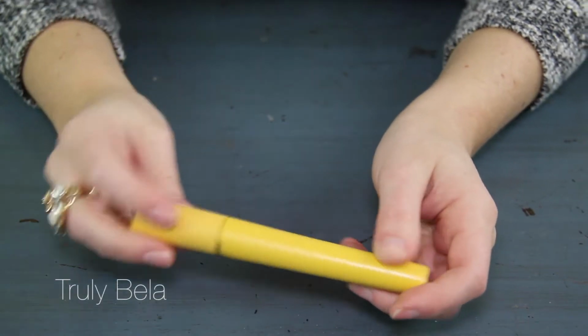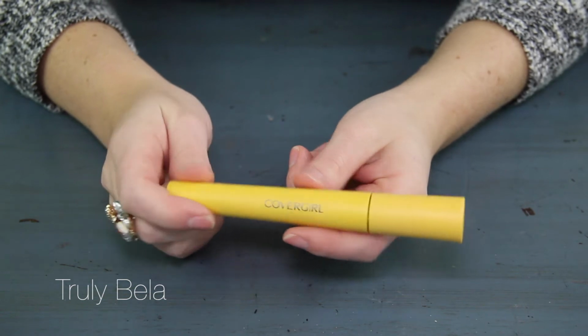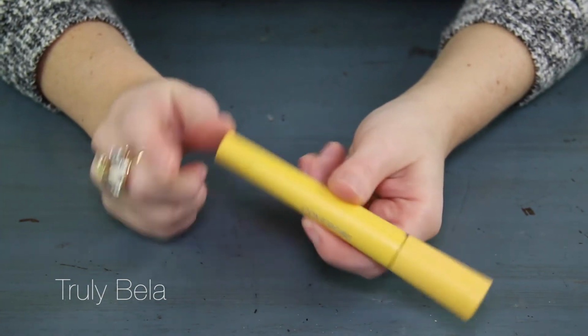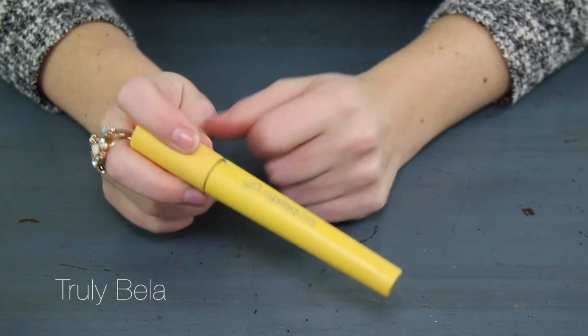So definitely check this out if you are a teenager and you're looking for something, or if you are a parent watching this and your child wants to start wearing makeup, this is definitely a recommendation, and it's drugstore, so it's inexpensive. And I haven't had this for more than a couple months at most, so I'm going to hold on to this and keep it because it's still good.